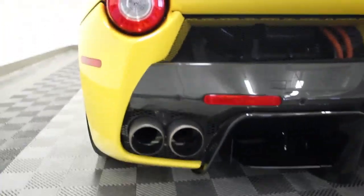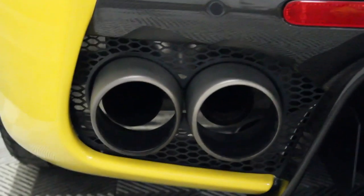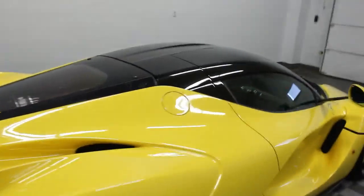One thing that's also kind of interesting, those exhaust pipes are not actually exhaust pipes. They're sleeves, and then the exhaust pipes sit inside of them, which is kind of funny that on a car that cost $1.4 million when it was new, it didn't come with a full system like that. Those are actually just tips, and then you have the actual pipes on the inside.